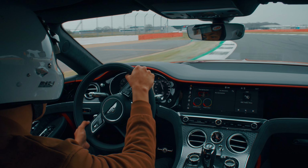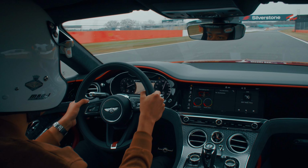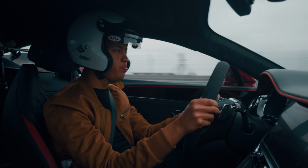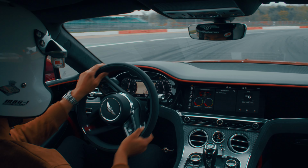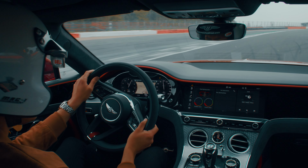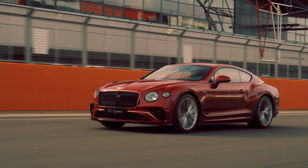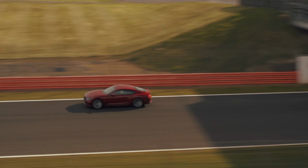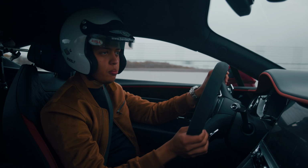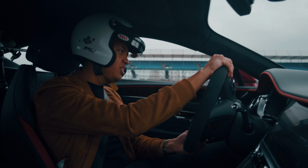I'm hooning about in a 2-ton Bentley. This is ridiculous. I'm speechless. I'll be honest with you, I thought that Bentley doing this launch at Silverstone was a silly idea. I didn't think it was going to show off much of the car. But if you can afford one of these, please take it to a track day, because you just will not be disappointed, seriously.